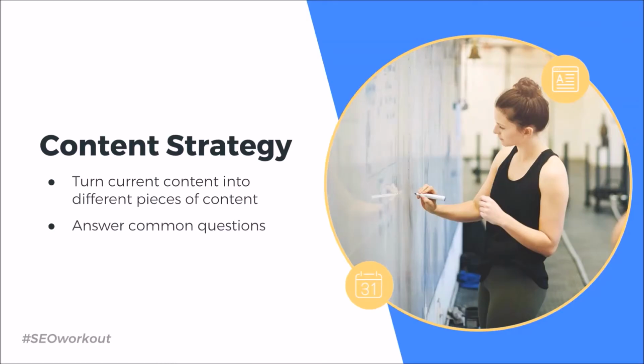The bridge between on-site and off-site is really a great content strategy. Writing really high-quality, valuable content can be used throughout the web in a variety of formats. For example, you might consider turning one of your popular blog posts into a video or an infographic. It's important to work smarter, not harder.